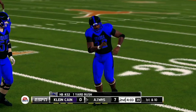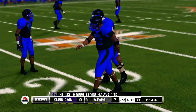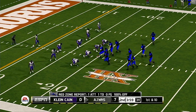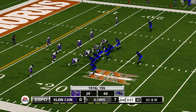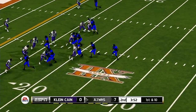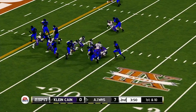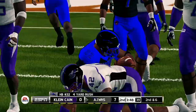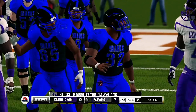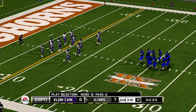The 20-yard line. It's first and 10. Ball on the 20-yard line. Up the middle for a nice gain. That makes it second and 6.